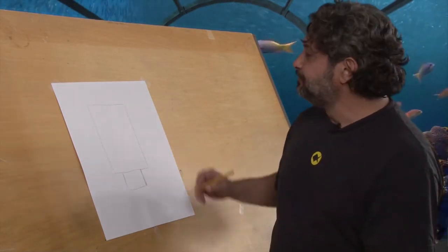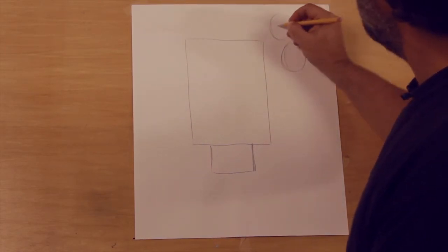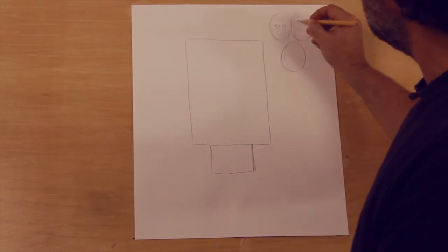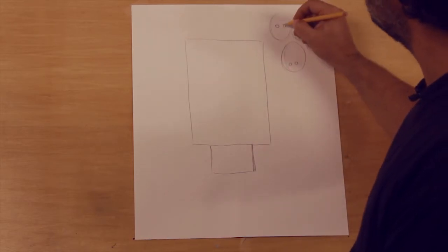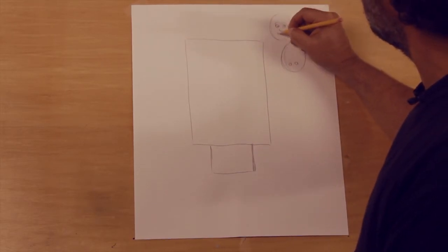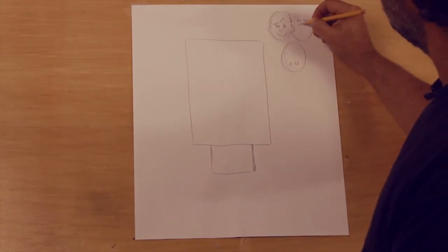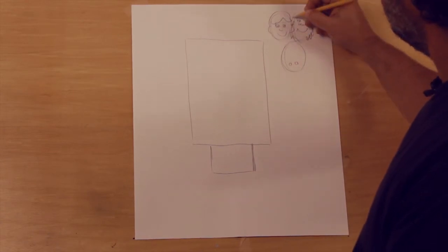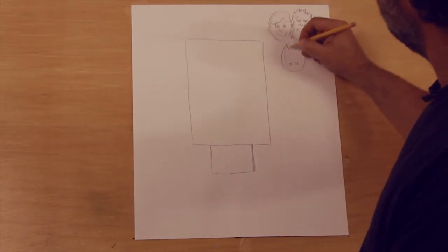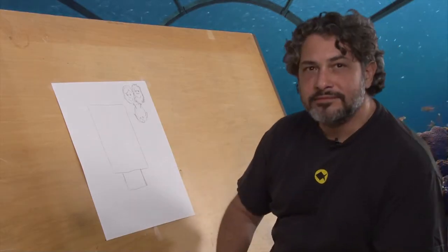Well, let me show you something. I'm going to draw 3 cartoon characters. I'm going to put the eyes in the middle, the eyes too high, and the eyes too low. Let's see what we get here. I got a person. I got Bigfoot. And I got an alien. So where we put the eyes really does matter.